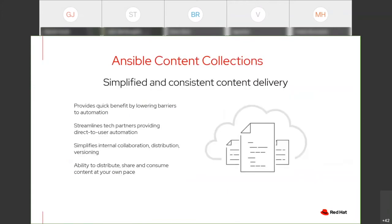So next, let's talk about collections. The Ansible community is great. It's open source, so anybody can contribute. And going out and grabbing open source tools is how I learned. But you don't always know if that content is accurate or even up to date or even supported. Collections help solve that. They allow our software partners, such as NetApp, to work with Red Hat to certify their Ansible modules and provide example playbooks that are supported by both companies.